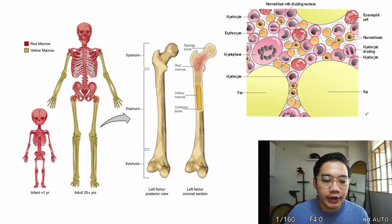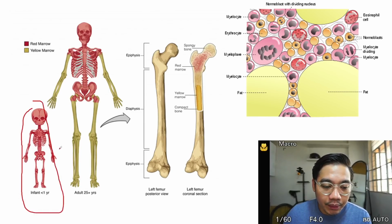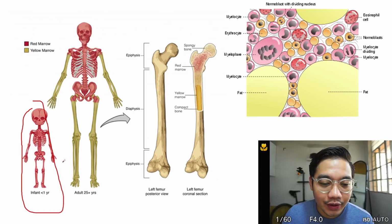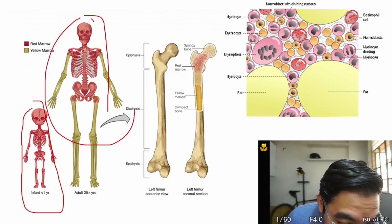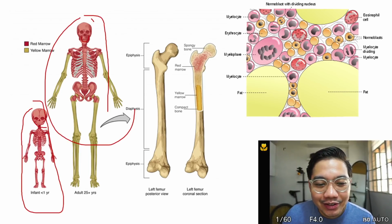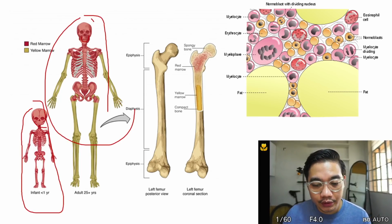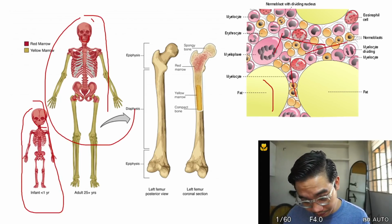So there is also a stroma which supports the hematopoietic islands, no? So over here, you can see this little red alien. Every part of the bone consists of red marrow, while here the adult only consists of your ribs, your sternum, your pelvis, and the tips of the ends of your femur. So this is your fat, and these are your hematopoietic cells.